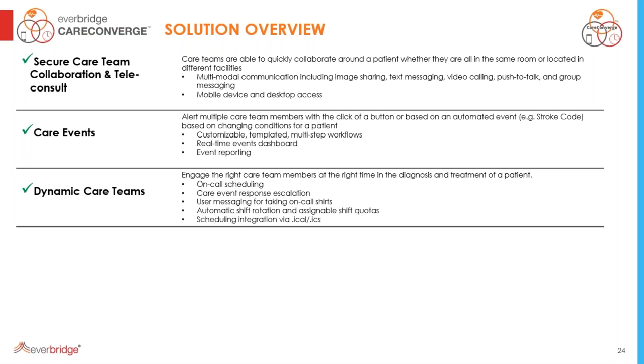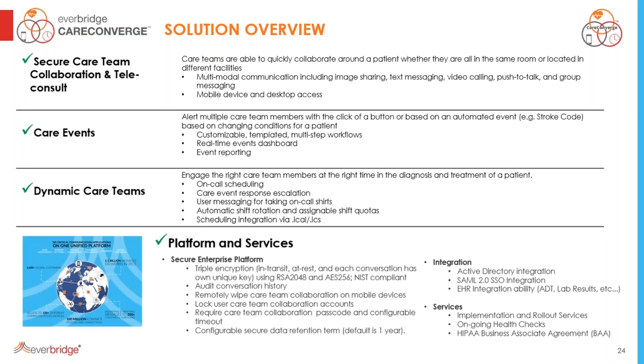So based on a specific care event against a specific care team schedule, you can escalate those responses to make sure you're getting the right people to respond in a timely fashion, depending on the severity of that event. We have our complete scheduling platform, but can also integrate with other scheduling solutions. So if you already have an on-call solution for some departments, that can be integrated directly in.